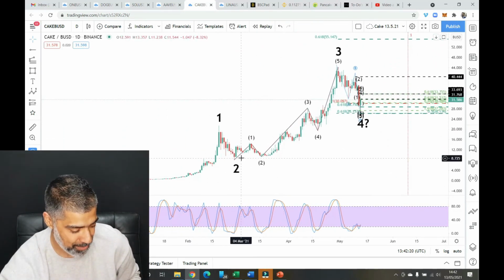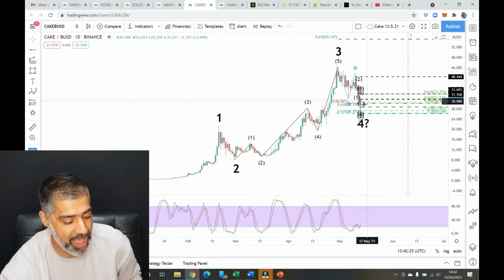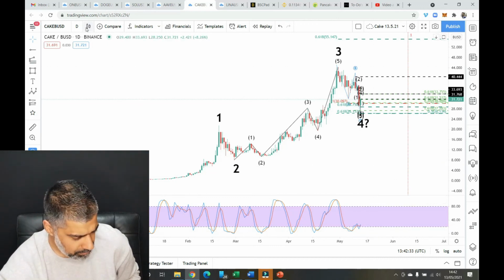So I'm just going to summarize one more time. We've got a wave 1, a wave 2, a wave 3, a wave 4 low, ABC correction, a wave 5 of a wave 5 of a wave C of a wave 4 with time, price, pattern, and momentum, right?